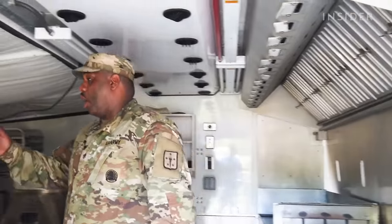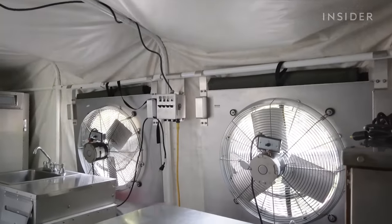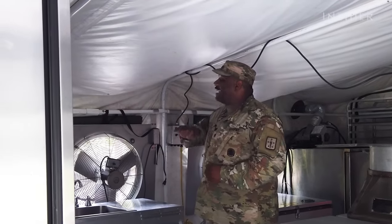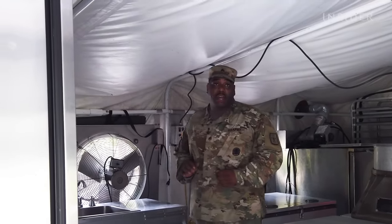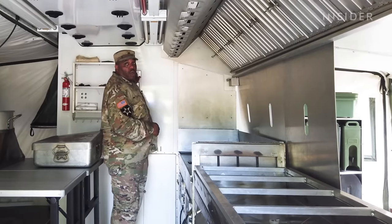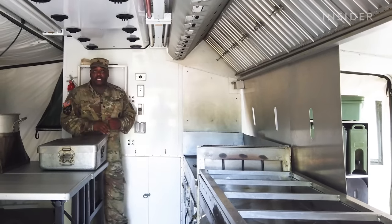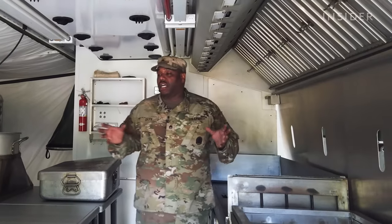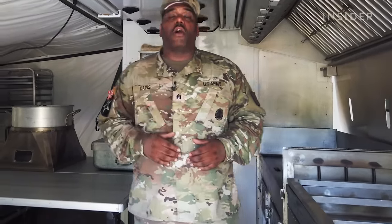But also, over here, I've got two large industrial fans that are also going to vent excess hot air out of the containerized kitchen. Now, once we remove as much of the hot air as possible, I can turn on my ECU, or environmental control unit. That's my air conditioning. I can cool my cooking area down a little bit to make it a little more comfortable for today's Army culinary specialists.